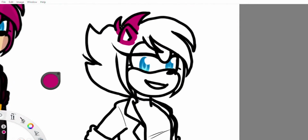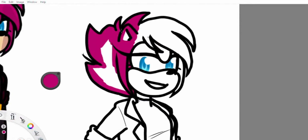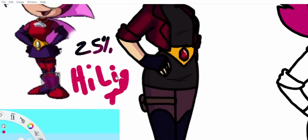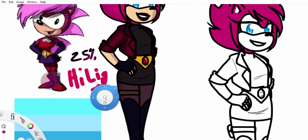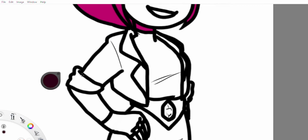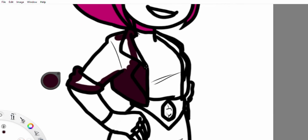And with it, I gave her blue eyes to contrast the fact that I give Manic pink eyes and Sonic has green eyes. And then with her coloring as well, I took away her second pink color that was for her quills and hair because it just looks a lot better with one color, I think. And for some reason it looks so dated with that second pink color.